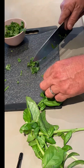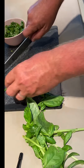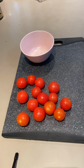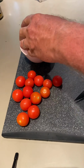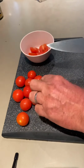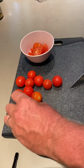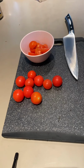You want plenty of that. Basil's bloody good with pasta. This is such a beautiful dish, but yet so Mediterranean and simple. Delish. Just cut them in half. This is Mediterranean food, West Australian food. So easy, so simple, so good.